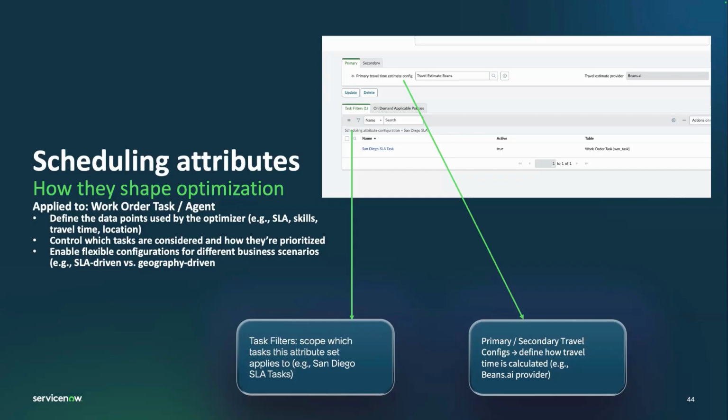So for instance, you might want to filter only SLA sensitive tasks in San Diego, or even only tasks in San Diego so that they're prioritized. And then we have our travel estimate. Travel estimates are very, very critical because if travel times are not accurate, the optimizer cannot build a realistic schedule, right? And so you can set it up to use a straight line travel estimate or use a provider to ensure that the drive times reflect actual real traffic and route. So in short, task filters keep the policies sharp, and accurate travel estimates make optimization really solid and trustworthy because of the travel time they're calculating.